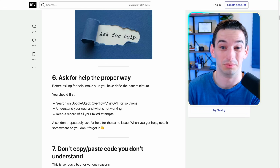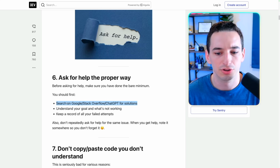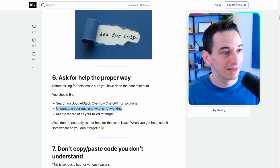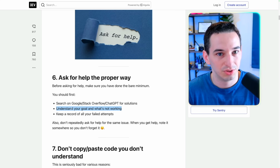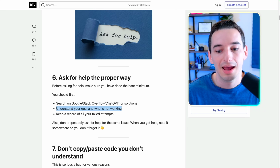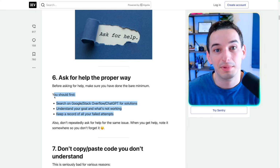That's when you don't really want to help somebody. But if you do these things, first search for solutions online: Stack Overflow, Google, ChatGPT. Understand what exactly it is you're trying to do and what you are failing to figure out, so what's not actually working. Keeping a record of these failed attempts are all good things that you should be doing before asking for help.